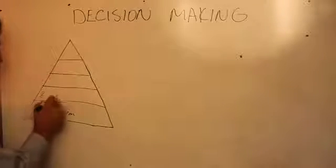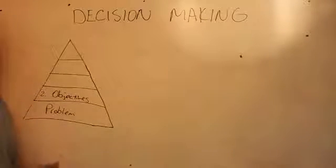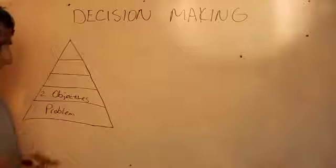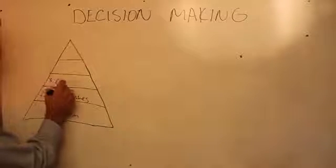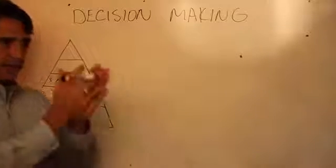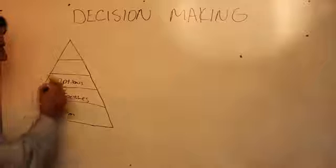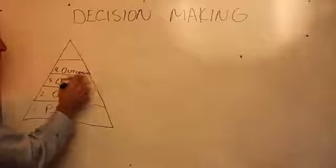The second step as you go up is objectives. In answering this question or in solving this problem, what are the objectives that are important to us? What are the things that we're trying to attain in making a decision here? The next area is, what are the options? In solving this problem, I can do A, or I can do B, or C, or maybe D, E, F. Maybe there are a lot of options that we have on directions we could go with this decision.